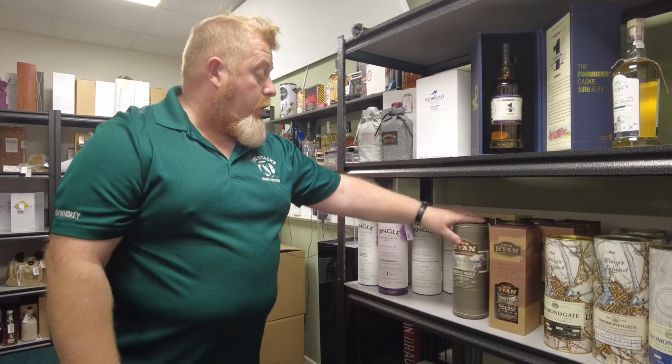So obviously it's all sourced stock. Jack Ryan's doesn't have a distillery at the back. But it's huge, the amount of stuff and the legacy and the story that goes with it. It's lovely to see as well.